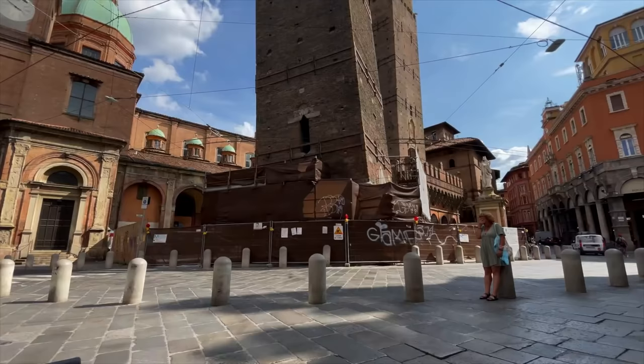Just noticed where we're sitting, there's this building that is totally leaning over.